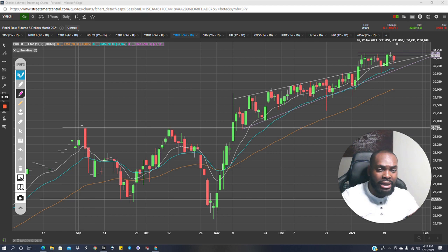Because right now, what we can see when we look at this is that this was the resistance while we were moving up. However, the market broke out right here, and if you look a little bit more in detail, you can see that the market hasn't really broken down and closed back below this level that has now become support. So as long as that continues to happen, there is a potential that the market will actually break out of this and try to push up higher.